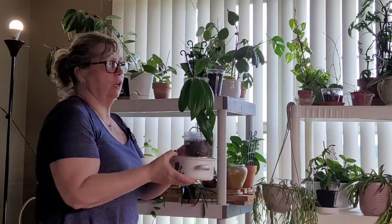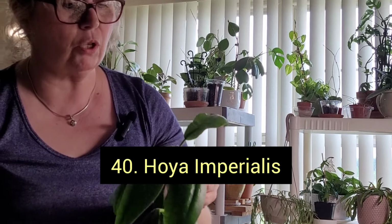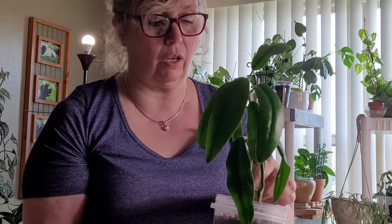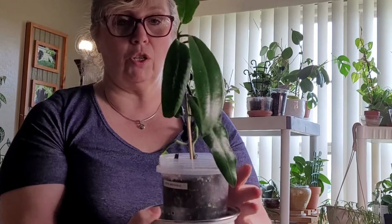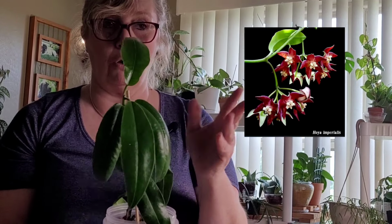Over here is my Hoya imperialis. This one has been touch and go for quite a while. I think it's finally doing okay. Looks like I might have a new growth point in the back, and it looks like I might have some new leaves in the front. What I originally got this for was the blooms. And if you've never seen an imperialis bloom, I'll go ahead and put one up on the screen for you so you can see this is what I'm waiting for. I'm waiting for my imperialis to bloom.